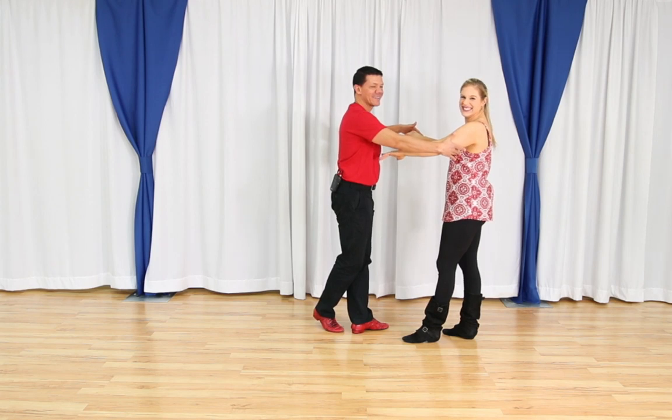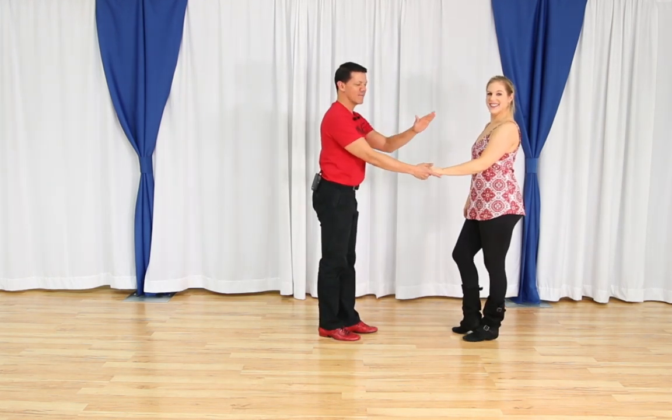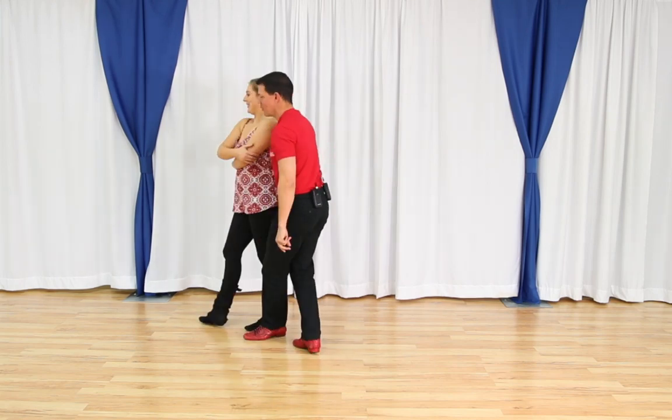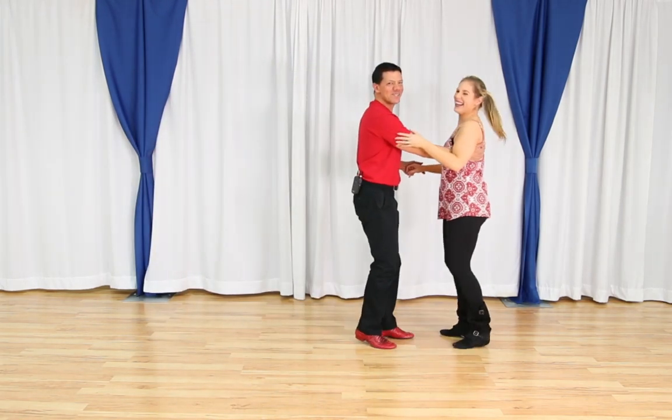So, when we lead this turn, finishing out, there's the 87% that you need to know. We're gonna connect this hand down to get to my right, to Megan's left, so that we can lead a free spin. No, it's not a free spin, it's a roll and roll out. No, it's not a roll and roll out. It's a rock and go. No, it's not a normal rock and go. It goes back to closed position.